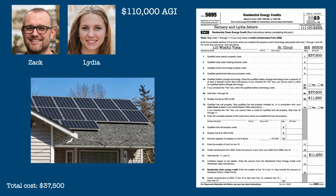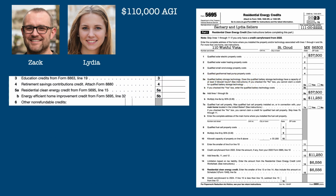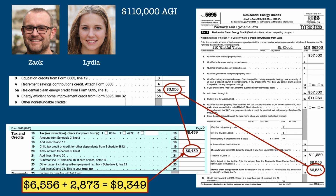Their credit for this year is limited to their tax liability of $9,439, less their Energy Efficient Home Improvement Credit of $2,873, or $6,556. This amount is entered on line 15 of the form and is transferred to Schedule 3, line 5A, and added to the other credit they claimed is entered on line 20 of their Form 1040. This effectively reduces their tax liability to zero.